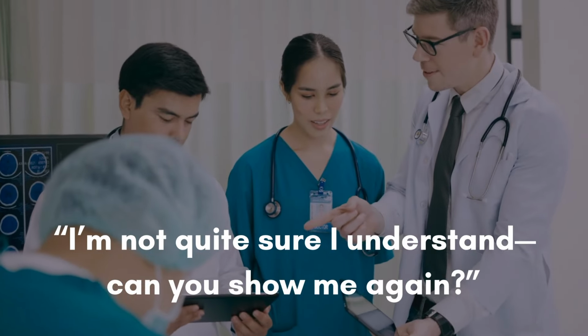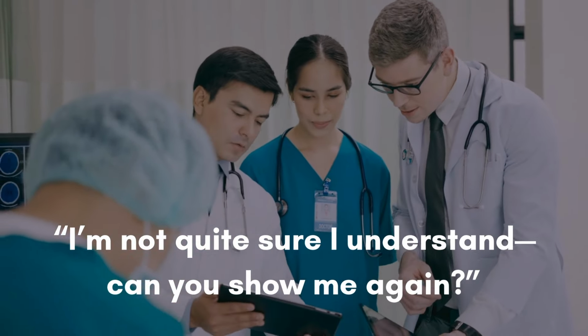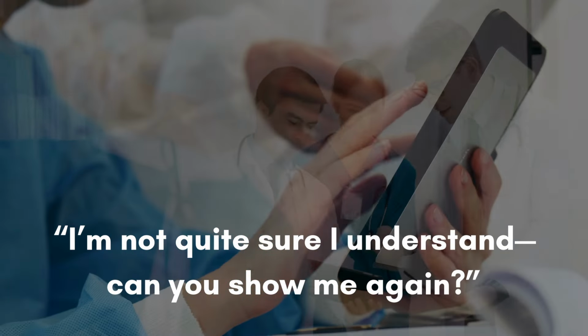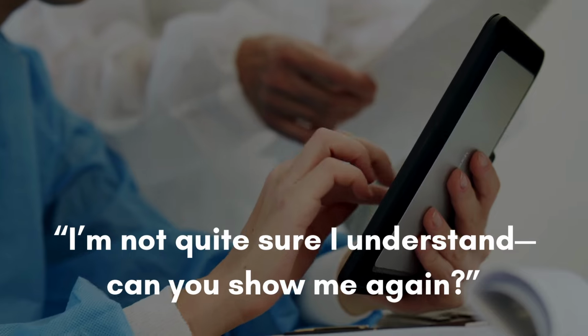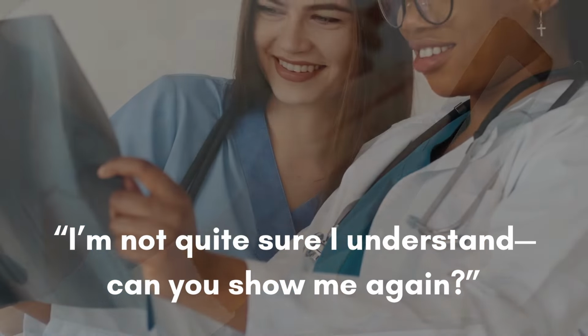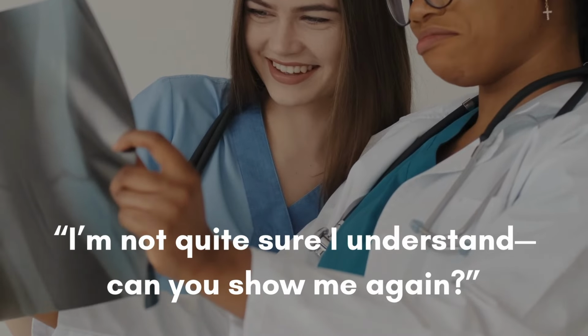I'm not quite sure I understand. Could you show me again? This phrase is a gentle way to admit confusion without sounding lost. Not quite sure softens the sentence, and show me again signals that you're actively trying to get it right.